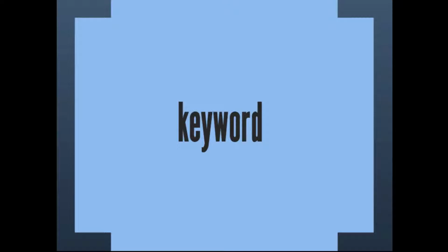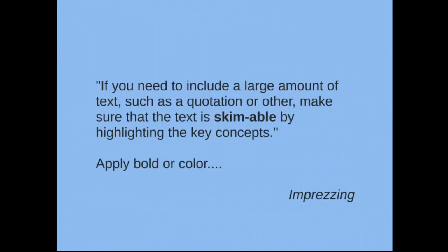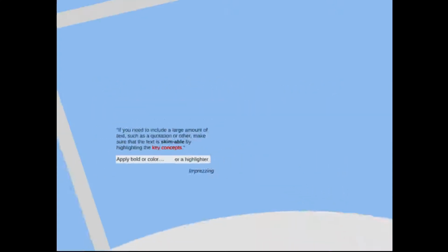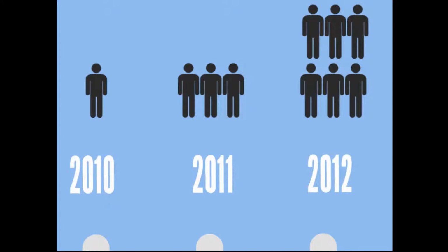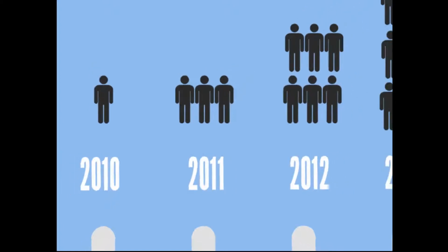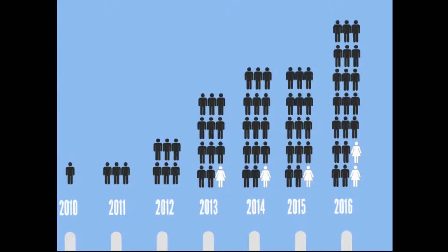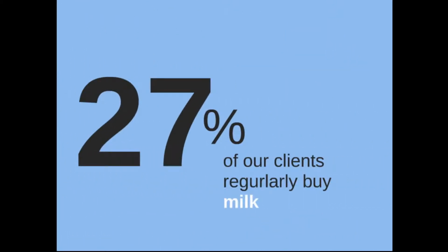If you must write a lot of text, maybe to quote someone accurately, make the text skimmable by highlighting the key concepts. Use bold, use a color, or apply a highlighter. If your information has a lot of data, use visual quantities. The brain comprehends these much faster than numbers, and use colors to emphasize differences. Some people like to show huge amount of data, maybe to impress us. I'm more impressed with people that show me the essentials and then explain the conclusion.